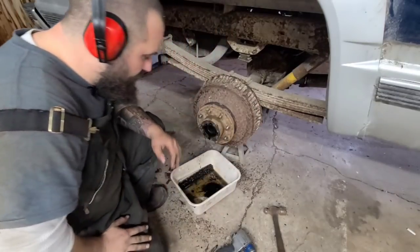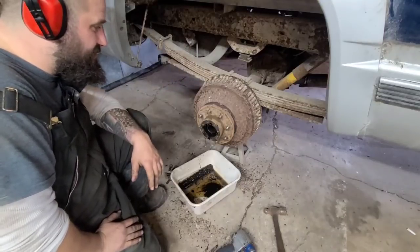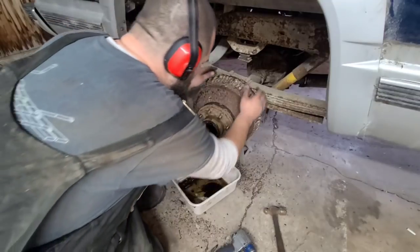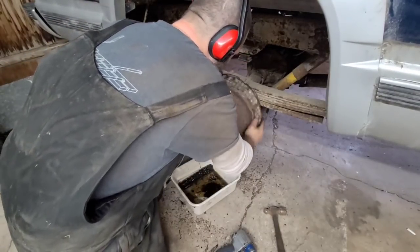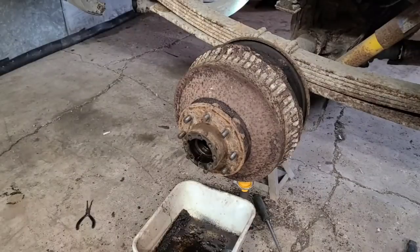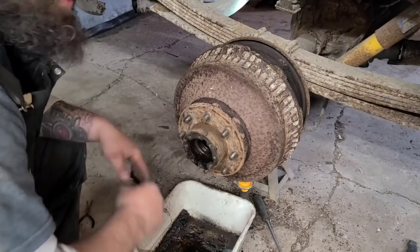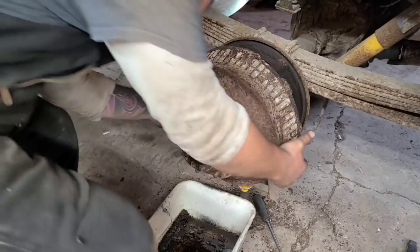Ooh. Okay, I'm going to beat on this thing, friends. This thing's probably got a huge ridge of scale and the drum's not going to come off. I'll bet you money on that. Yep, I'll have to back it off probably. Okay, I couldn't find the access hole for the slack adjuster. It's so rusty on the backing plates. I finally got it, so.